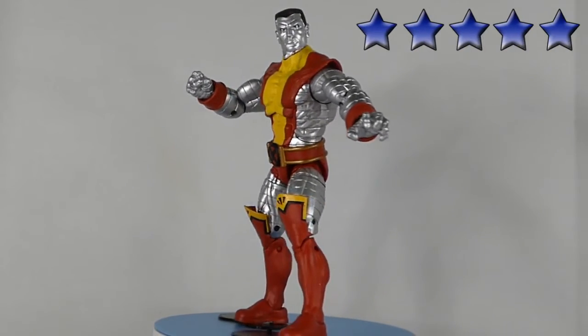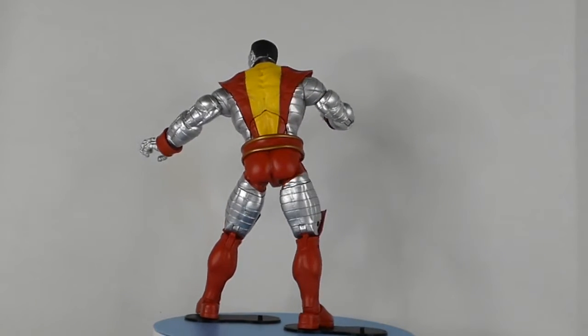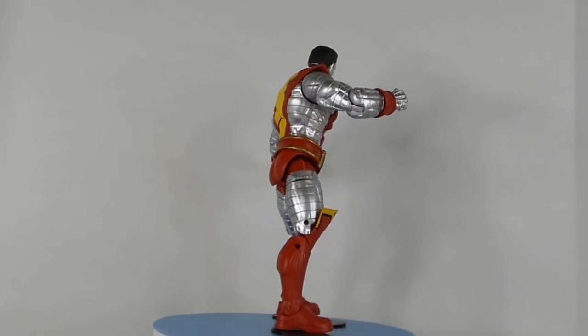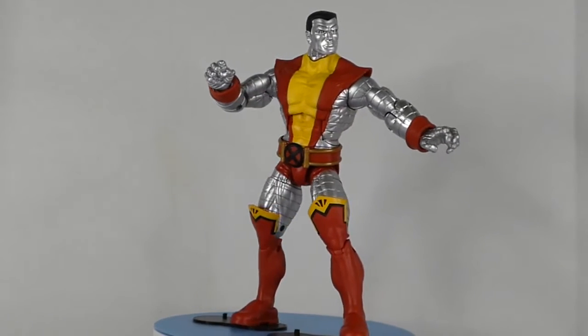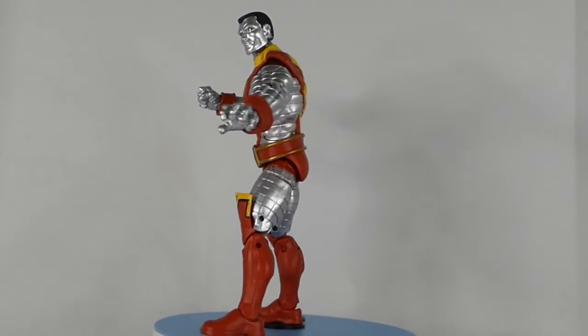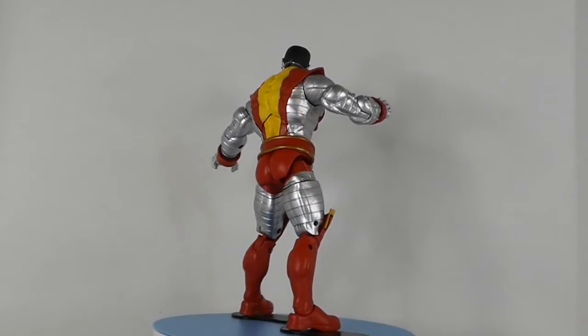I've always said that Colossus, I think, is one of the most unsung X-Men of the group. I really always liked him. He's a big guy who's a sensitive artist. But yeah, he's really, really, really great.